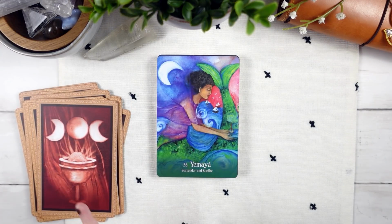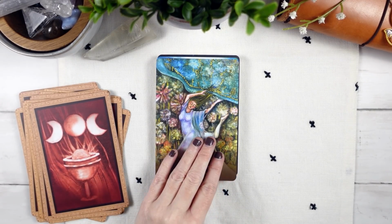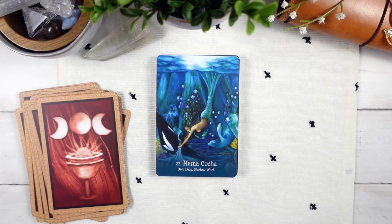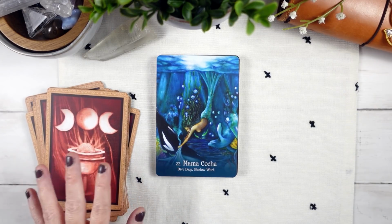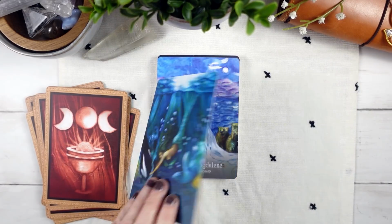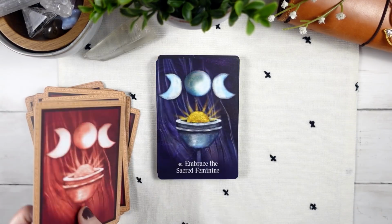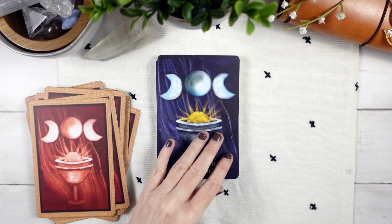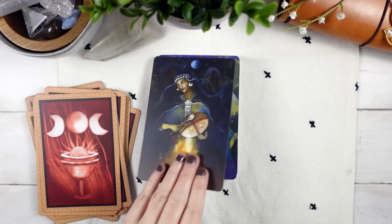I have touched base with the creator of this deck, Claudia Livios, and she has confirmed that she is working on more decks. She is working with the same publisher, Blue Angel, so the decks will be the same setup, the same structure, the guidebook will be the same. She has the same idea that I was hoping for, to create one ginormous, beautiful deck of Sacred Mothers and Goddesses. She's going to be exploring other cultures in upcoming decks.